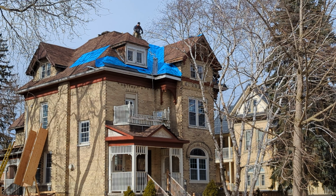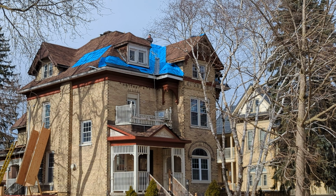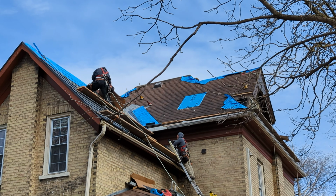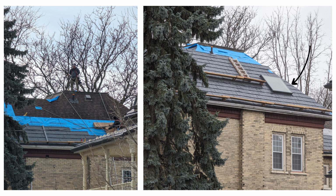Here's some footage of the installation of the new metal shingles. We love the product and how it looks like actual slate tiles. You can also see one of the new curb-mounted skylights installed.